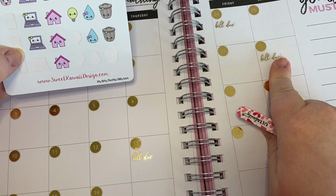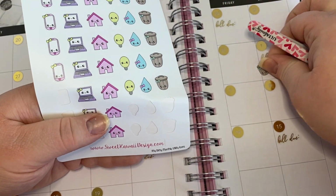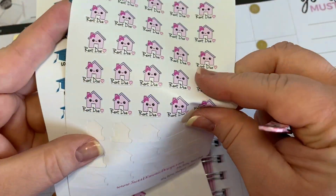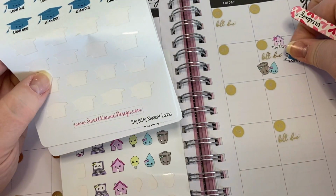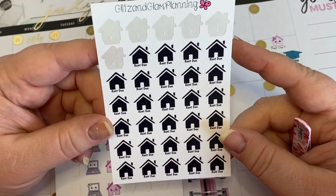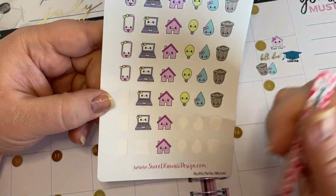And then on the 1st, we have rent and utilities due. So that's like sewer and trash, or sewer, water and trash, I suppose. There's houses on here, which I could use, but these ones particularly say rent due, so I just use these ones, and these are all Sweet Kawaii Design. And then my student loan is also due, and again these all just come out automatically, so these are both itty bitties. I also have rent due stickers. Oh, this shop isn't open anymore, never mind. But you do get the houses on here, so if you had mortgage payments or house insurance or whatever the case might be, it would be there.